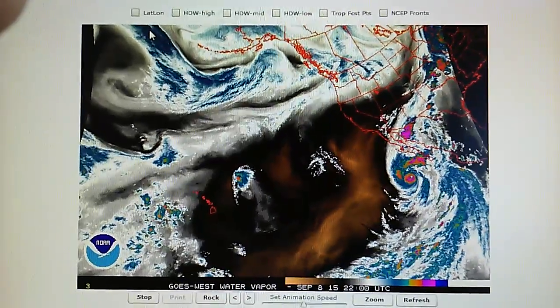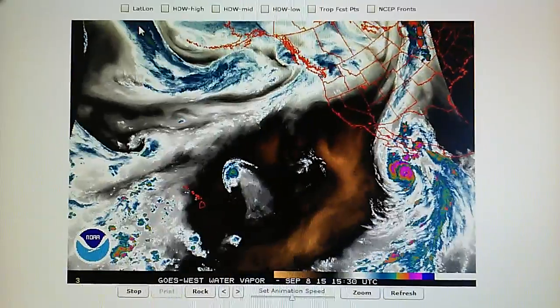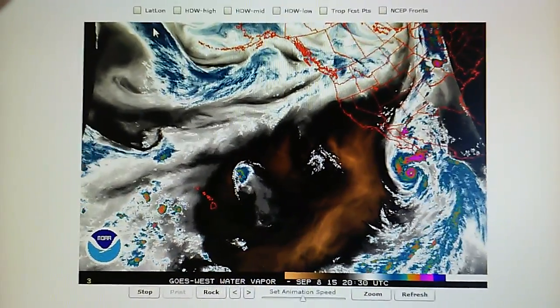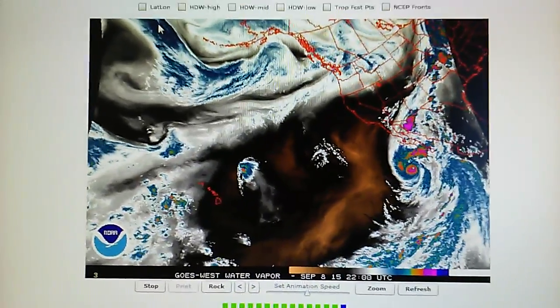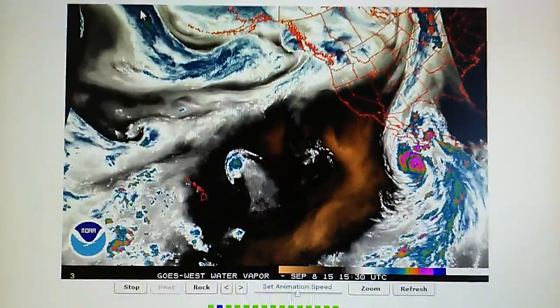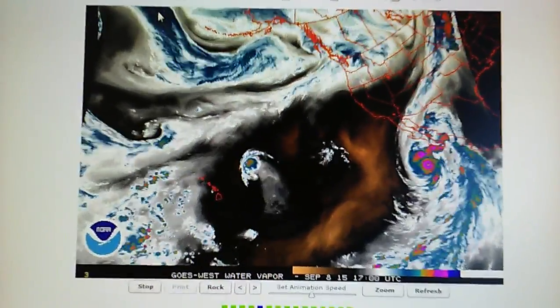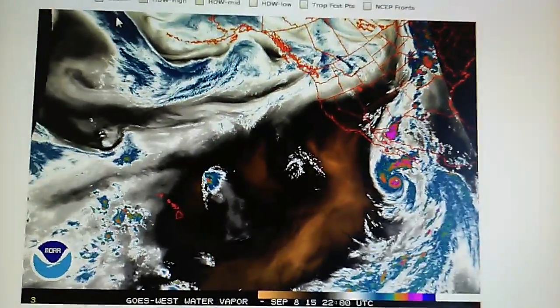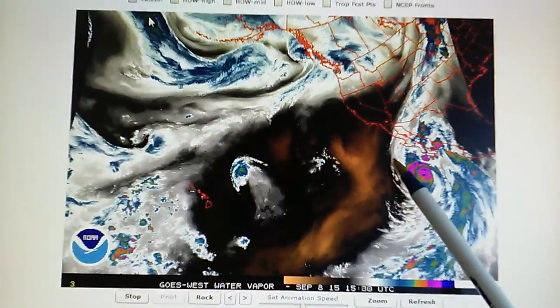Alright, today is September the 8th, 2015. We're looking at the water vapor loop for the Northeast Pacific. We've got Hurricane Linda in our sights today. And Hurricane Linda is a Category 3 storm right now with 125 mile per hour winds. And the storm is continuing to move to the northwest.